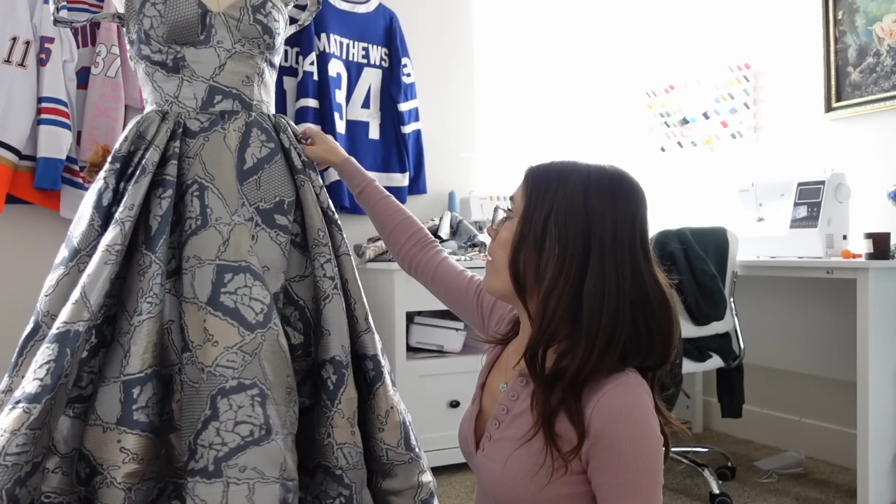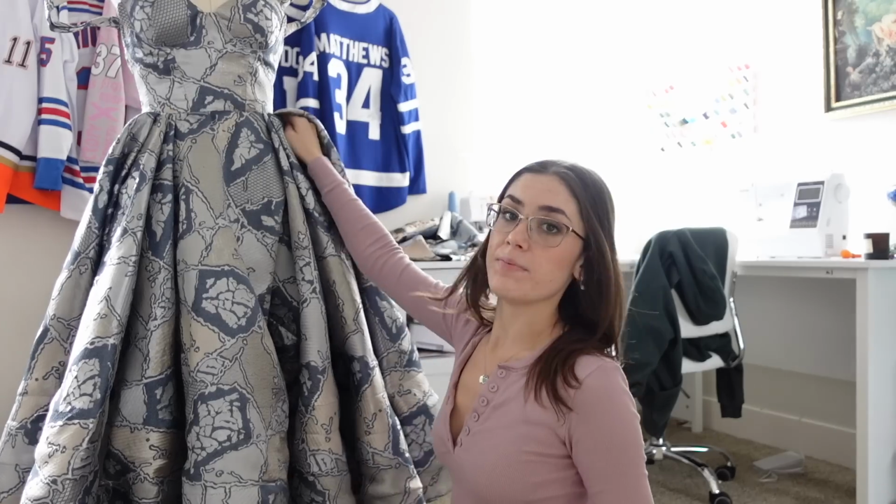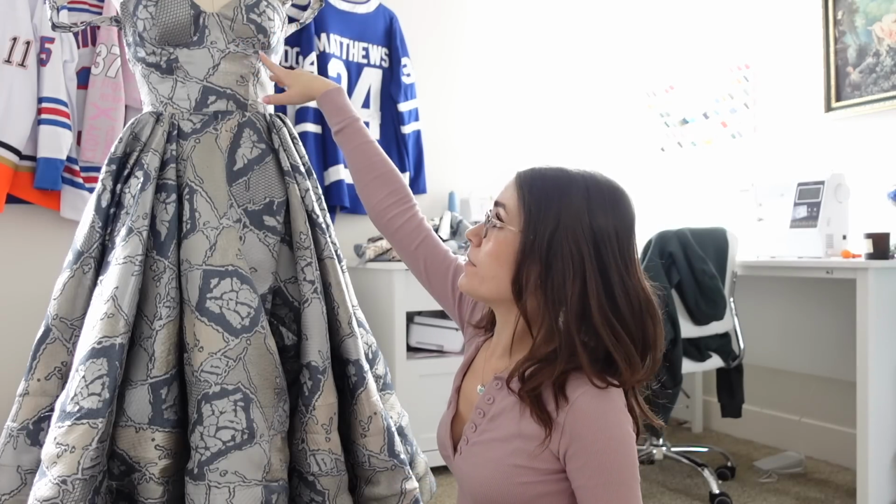I wanted it to be puffier up here. So what I'm going to do is make some like padding things and sew them inside deep in this pleat so that it stands up. I want it to be a bit more avant-garde. And then the bust area, I need to pad out a little bit, if you know what I mean, because it's a little big on me right now. And then I think the dress will be done.